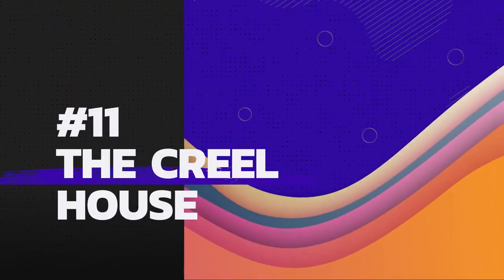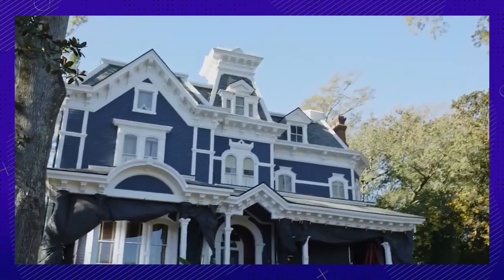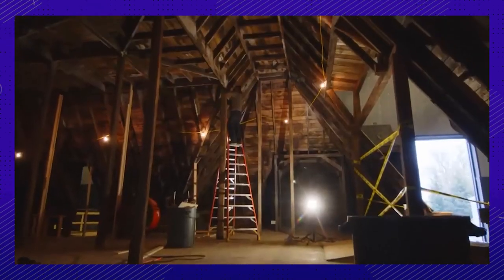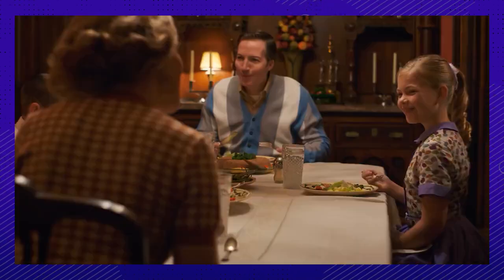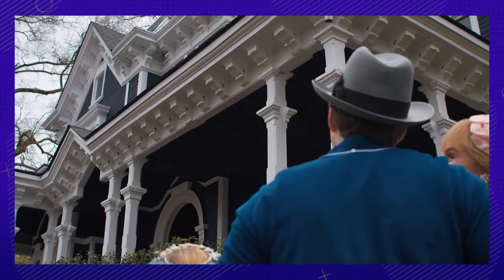Number 11. Once you strip away the movie magic, the Creel House is almost pretty. The Creel House is called the Claremont House in real life. It is far less spooky when it isn't boarded up and is almost elegant. At one point, it was a bed and breakfast for 16 years, but now it is privately owned. The house was built in 1882 and remains in good condition.